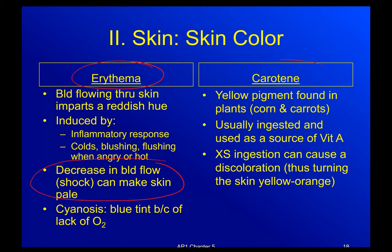Okay, and then finally, keratin. Now notice this time it is with a C, so we are talking Bugs Bunny carrots. It is a yellow pigment found in plants. Usually it is ingested in our food, and it is a source of vitamin A. Vitamin A is what we use to make retinol. Retinol is used in our retina so that we can see.